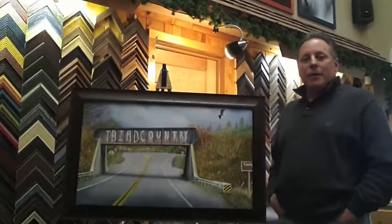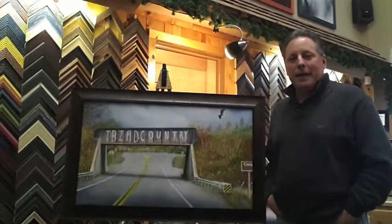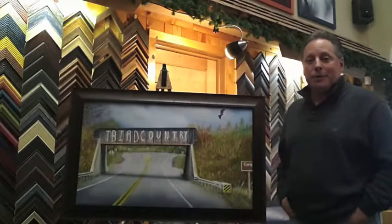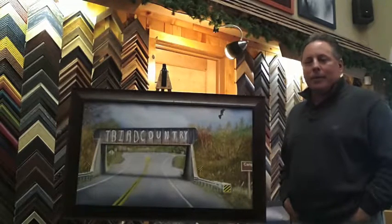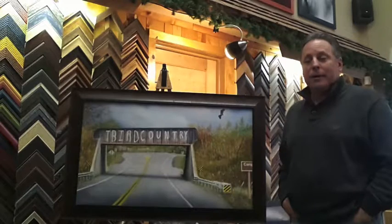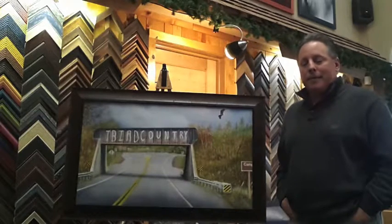Hi, today we're going to be talking about one of my paintings called the T-Bird Bridge. And I'm going to tell you a little bit about how I came up with the idea, what the inspiration was for painting the painting.